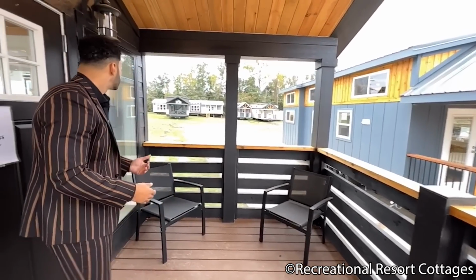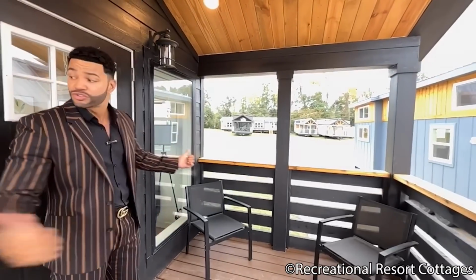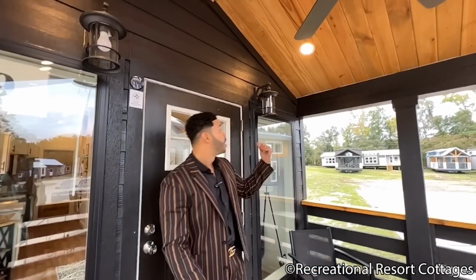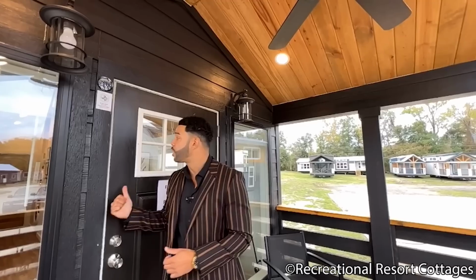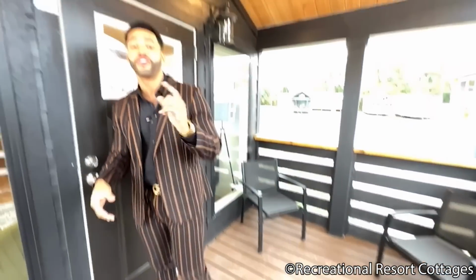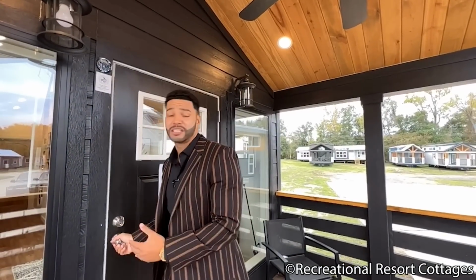And then you can see that we have the windows right here, 2 picture windows on each side. We have the coach lights on each side of the door, and we chose to go with the cottage style front door painted in, of course, Black Magic. We also have the Trex decking in tortoise brown, tying everything together and keeping that additional warranty of 30 years as well.